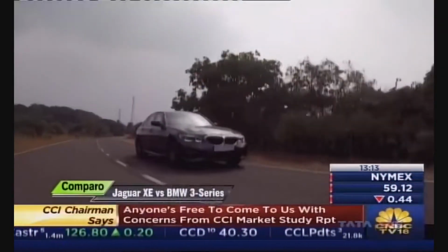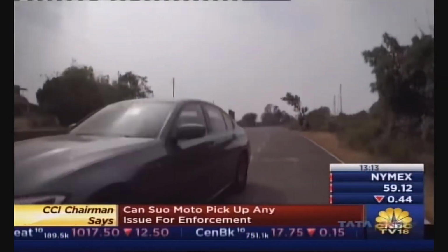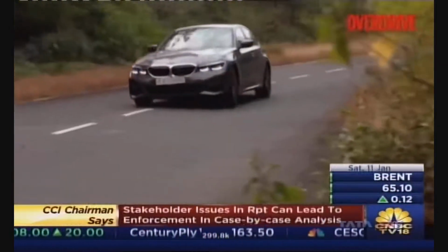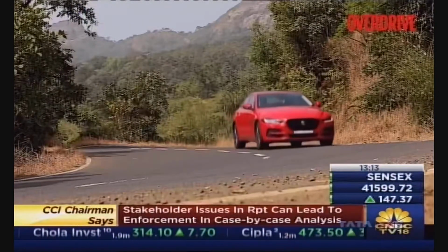What is surprising is that both engines are mated to the same V8 HP transmission, but their tuning is worlds apart. Munich has managed the tuning so well that the engine, transmission and the chassis feel like one cohesive unit, while the XE just doesn't replicate it as well.